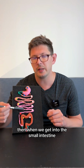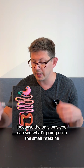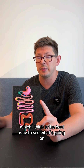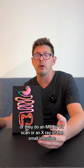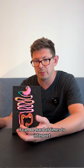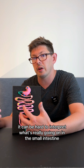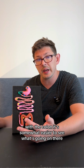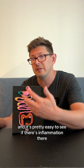Then when we get into the small intestine, it becomes hard to see things because the only way you can see what's going on in the small intestine is with a capsule endoscopy, which I think is the best way, but doctors don't like doing that. Or they do an MRI or a CT scan or an X-ray of the small intestine. It can be hard to interpret unless there's a really big issue going on. With the colon, it's somewhat easier because they do the colonoscopy, they stick a camera up your butt, and it's pretty easy to see if there's inflammation there.